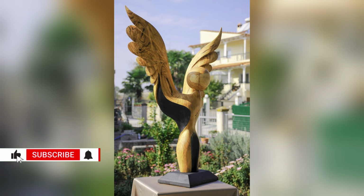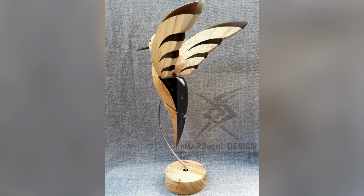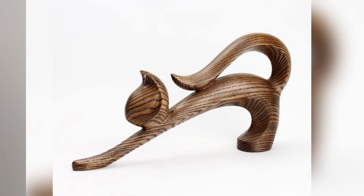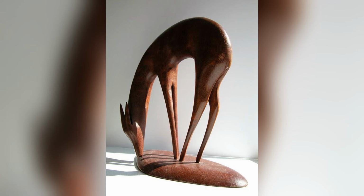These carvings don't just happen. They're shaped, slowly, intentionally, with hands that know the grain, the flaws, the potential within each curve. That's the magic of it all. The way something so ordinary, like a chunk of wood, can hold within it so much possibility. And in the hands of an artist, it's not just shaped, it's transformed. Every chip, every stroke, every line is a decision, a mark of attention, a reflection of someone's imagination and dedication.